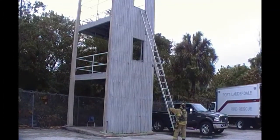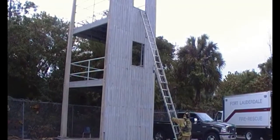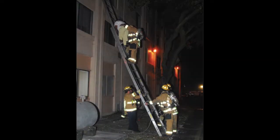Some final considerations. In regards to tip placement, while situation will always dictate action, generally speaking, the tip of a ground ladder should be at the sill of most windows. This will facilitate most functions on scene, such as ingress, egress, and patient removal.